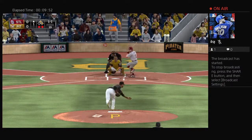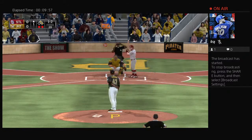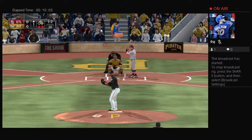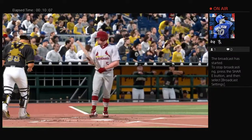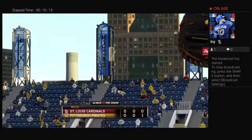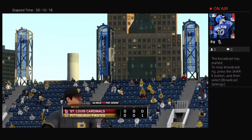One pitch on the way. Fouled straight back. Big pitch here, 1-2. And he comes back with a fastball. Strike 3 called, and the inning is over. Cards strand a couple. Now the Pirates will get their first opportunity. No score.